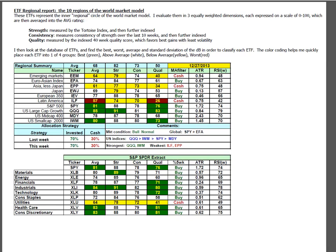ETF2, the main regions, 7 out of 10 are on a buy signal, so that keeps us at 70-30 in the theoretical model. The S&P is better than the globals, with 88 better than 84. Inside the U.S., it's technology, small caps, large caps, mid caps, and then technology and the Russell are the two strongest world regions. The two weakest remain Latin America at 74 and Asia less Japan at 77. Inside the S&P sector Spider, it's still materials and industrials, along with technology, healthcare, discretionary. Only utilities are lagging, but even that at 78 is still pretty strong.